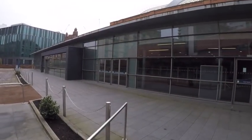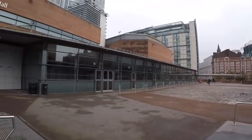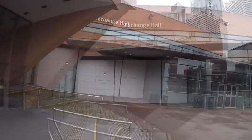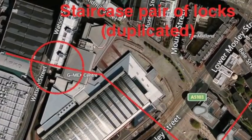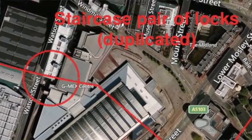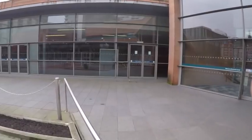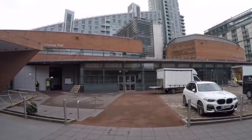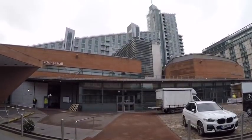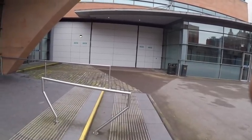I've emerged from the back of Manchester Central, and just to give it some context, I'm in a courtyard area right by Exchange Hall. According to my sat-nav, I am standing exactly on the site of a duplicated pair of staircase locks. Now they're going to be embedded a good 30 feet underground from here. So we've come through the open ground so far in theory, and we're now going to go down through 2 locks and start to follow the course of a 499-yard tunnel that heads towards the Irwell.